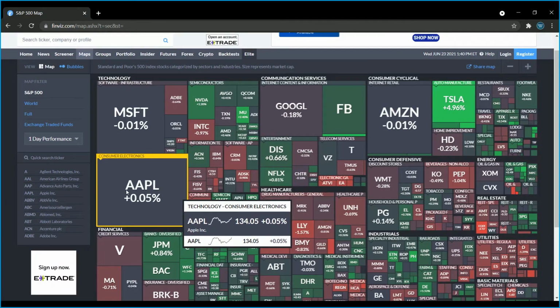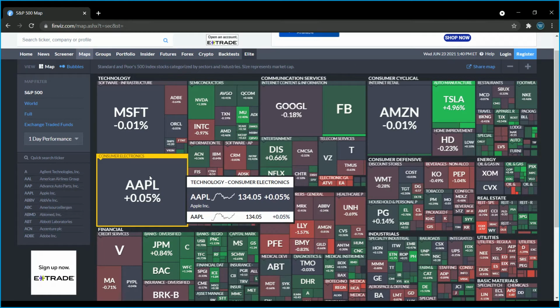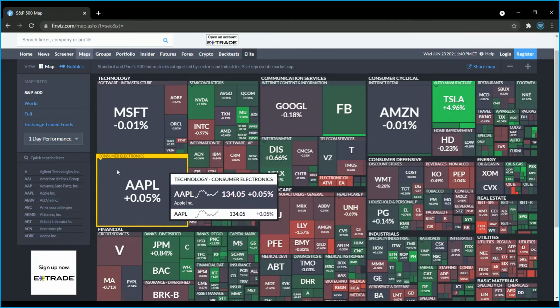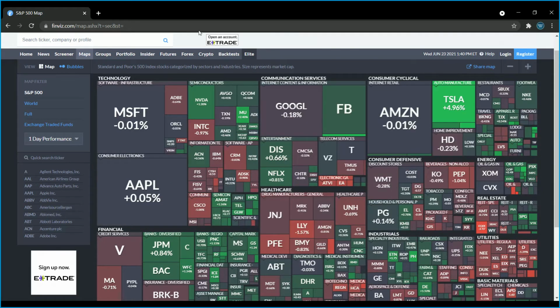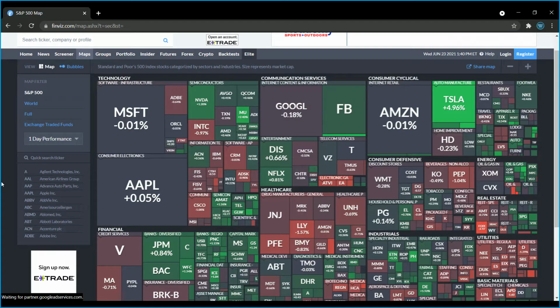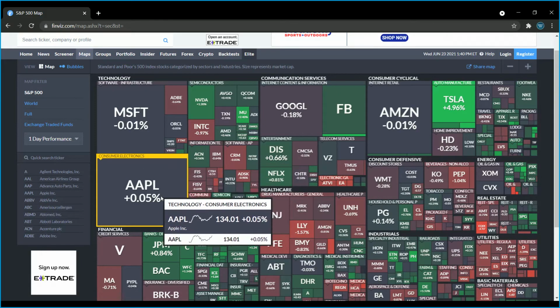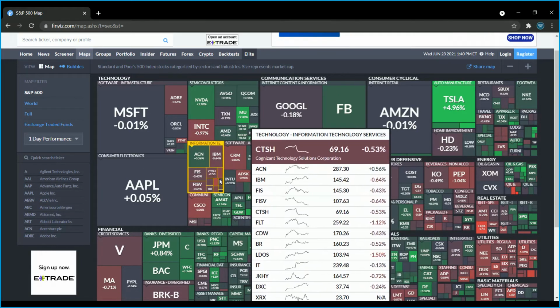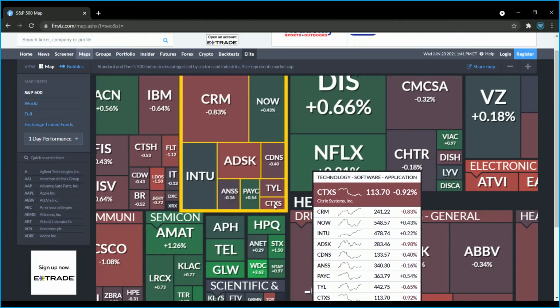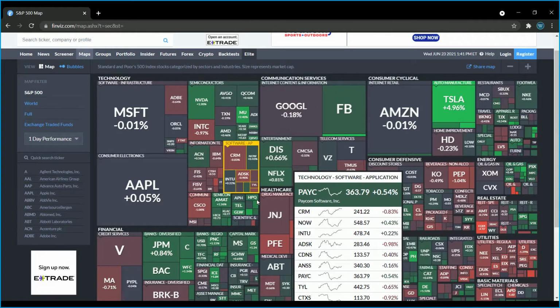So the biggest company in America that's publicly traded is Apple, right? So it makes sense that this block right here is the biggest one on the screen, and then Microsoft, Google, Tesla, Facebook, Amazon, and so forth, right? So your biggest companies are going to display the biggest blocks, and then it makes sense that the smallest blocks, if we zoom all the way in, are going to be the smallest companies in the S&P 500.